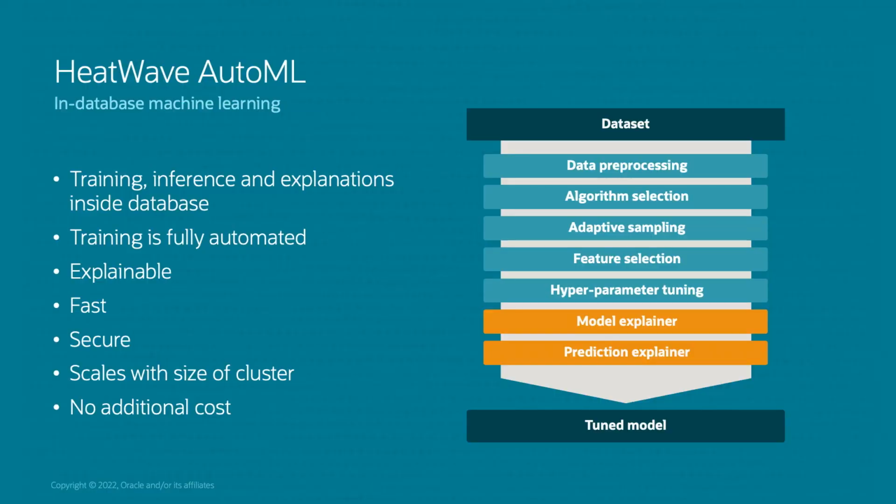Heatwave AutoML is very different. We use the AutoML technologies that we built in Oracle Labs to enable our practitioners inside Oracle to use machine learning widely. We put it into MySQL Heatwave. We automatically choose algorithms. We analyze the data, and based on what we analyze, we can figure out the best algorithm to use, and the best features to use. We manage the training process. Of course, all the data is together in one place, which means that it's secure.